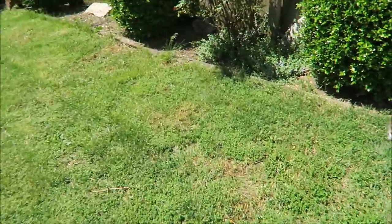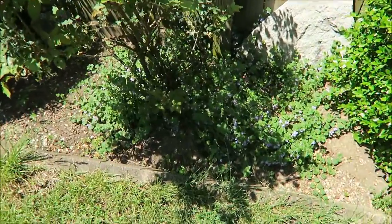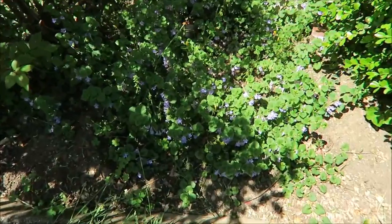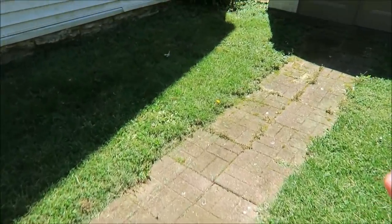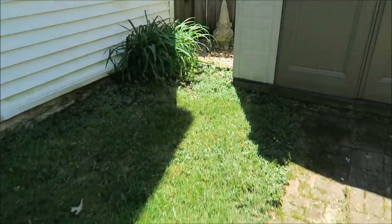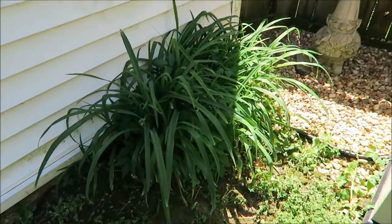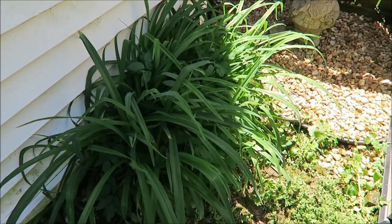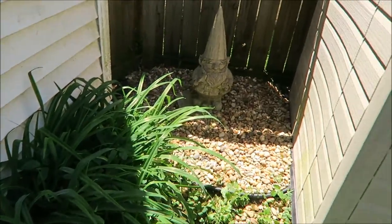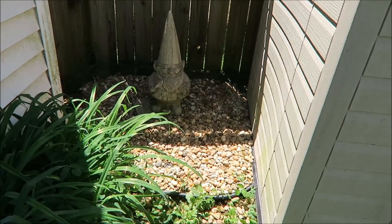But then I kept these purple flowers over here that I talked to you all about a couple weeks ago, just because I think they're pretty. And then I'd say in a few more weeks, those orange flowers will come up over here. These are just the greenery, but they're really tall and they're orange. And that gnome, my sister gave me that gnome years ago, and I love it.